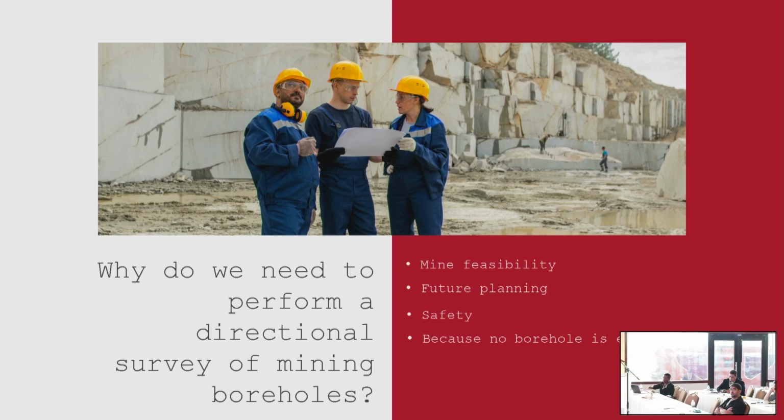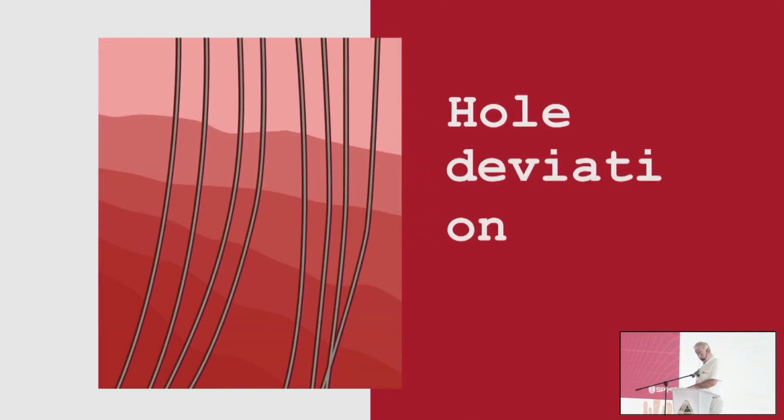Why do we need to survey boreholes? For mine feasibility studies, future planning, safety, and because no borehole is ever straight. And you cannot predict deflection of boreholes due to formation effects. At least you can't predict them predictably.